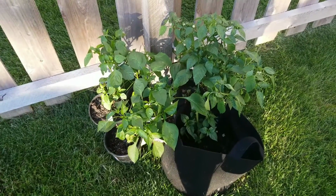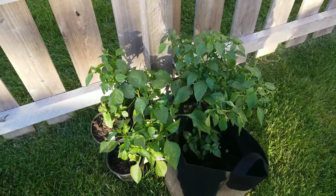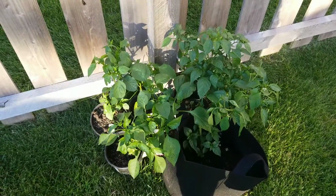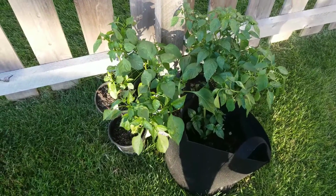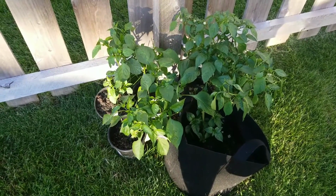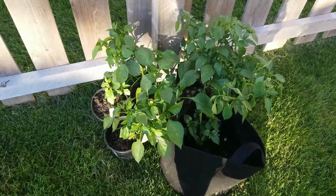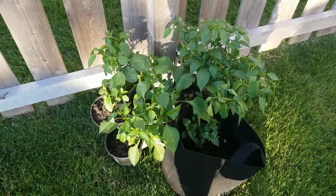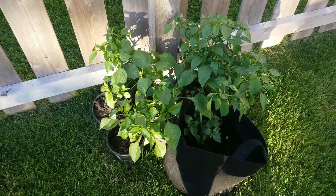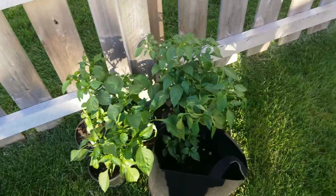I also want to see once it gets bad, or if it gets bad, if we can control it using different products. I got 5 different things here. I'll do 4 different products, 1 control. We'll see how that works. I figure we'll use 1 with copper, 1 with sulfur, 1 with hydrogen peroxide, 1 control, and 1 with neem. That'll probably be how we work it.